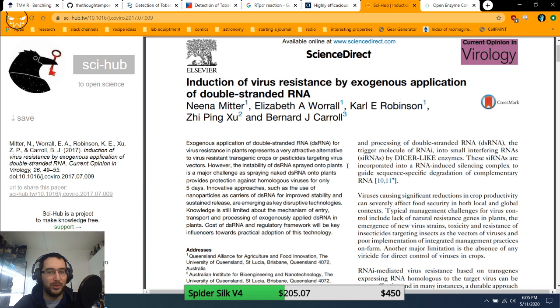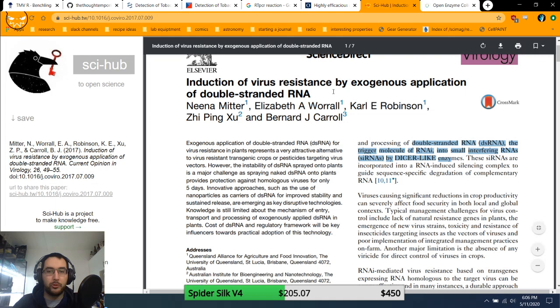So basically the way this... Oh, okay. Actually, it just says it right here. Processing of double-stranded RNA, the trigger molecule of RNA interference, into small interfering RNAs by dicer-like enzymes. So what does that actually mean? Basically, this paper, when we're talking about a vaccine, is talking about applying double-stranded RNA.